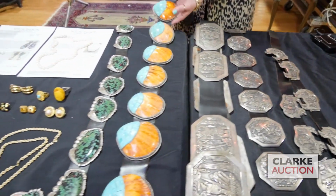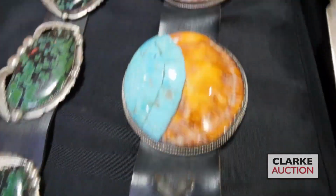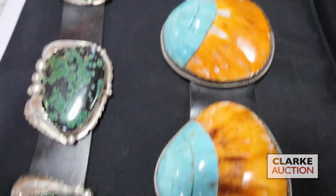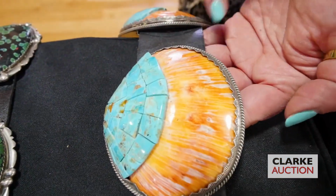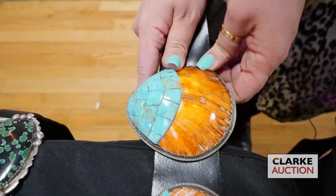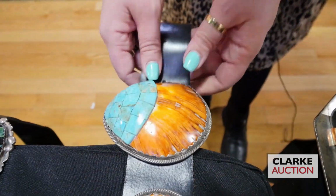Next we have these spiny oyster shells, and then they have the applied chip turquoise, which is really nice. It's unusual. These spiny oyster shells are just absolutely stunning in their variations of color. You know, the natural imperfections that are just absolutely beautiful in all of this Native American or Southwest jewelry.